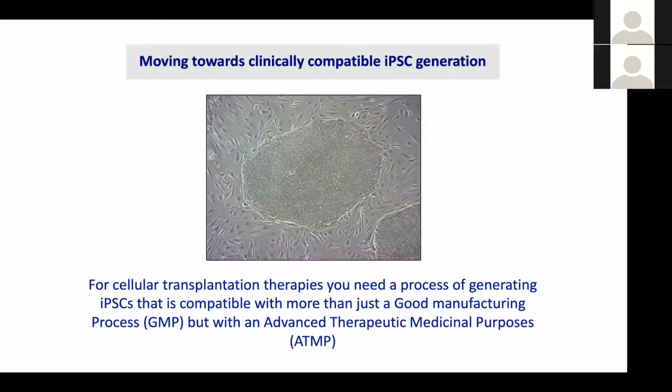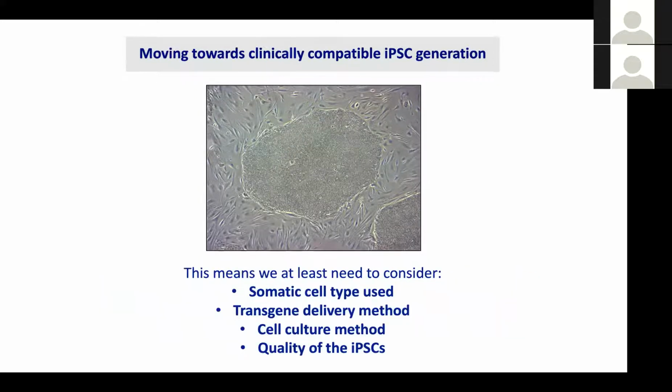So moving towards clinically compatible iPS cell generation, we need to think of several things, because on the one hand, although we want to produce these under good manufacturing processes, we also, for the sake of clinical translation, have to consider advanced therapeutic medicinal purpose as well. So that requires a higher level of manufacture. That means that we at least need to consider the somatic cell type we're using, the transgene delivery method, the cell culture method, and, as I said, the quality of the iPS cells that we produce at the end of this process.